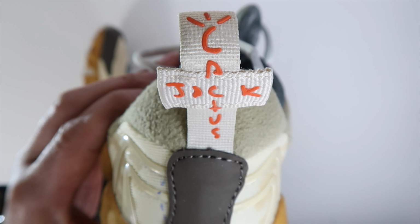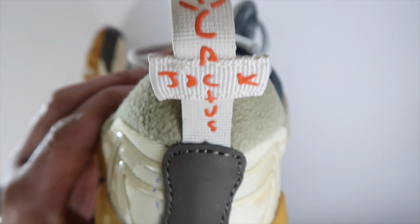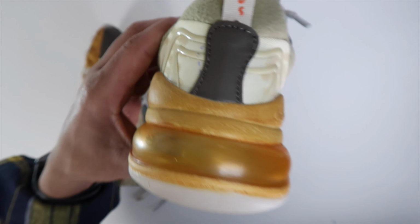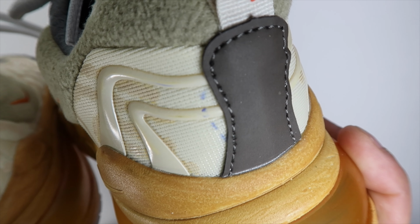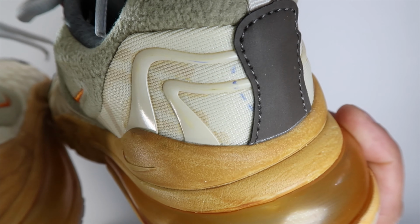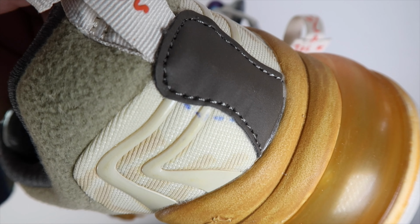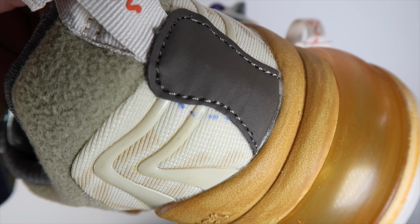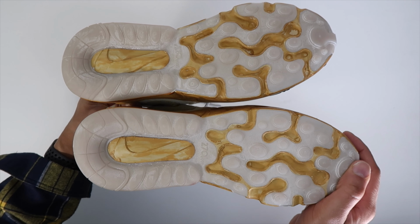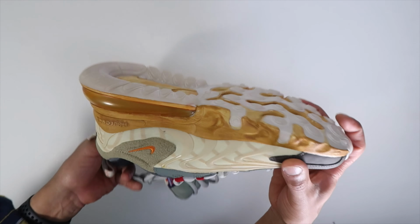Left shoe's got the Cactus Jack on there. Take a close look at the details. I know the future retail buyers will probably come back and compare to this video. That's what the heel looks like in its entirety. The right shoe also has the Travis Jack pull tab, but I noticed this blue, it looks like marker on that side, but if you look at the other one, it also has some blue marker. So again, I don't know if that's QC or if that's the way they're supposed to be. We'll have to wait till the retail drops. Loving the Nike checks on the heel there on both of them. That brown color that they use, it just really makes me think of wood.